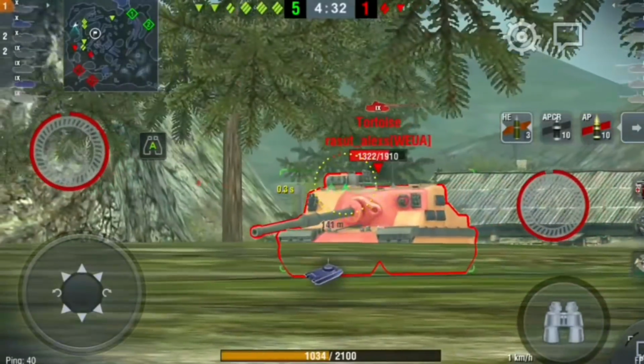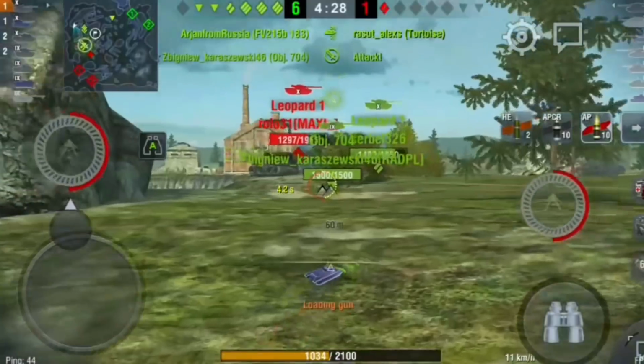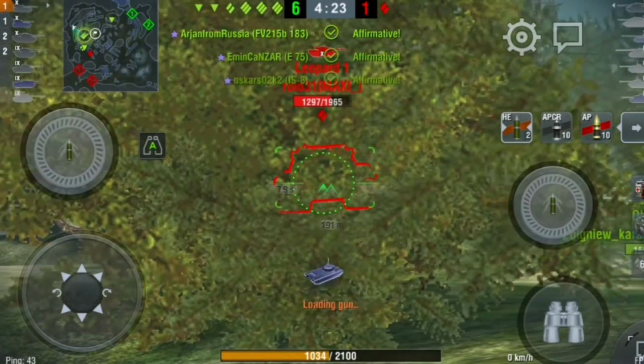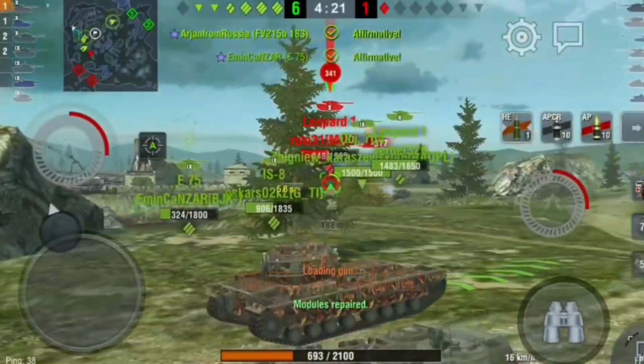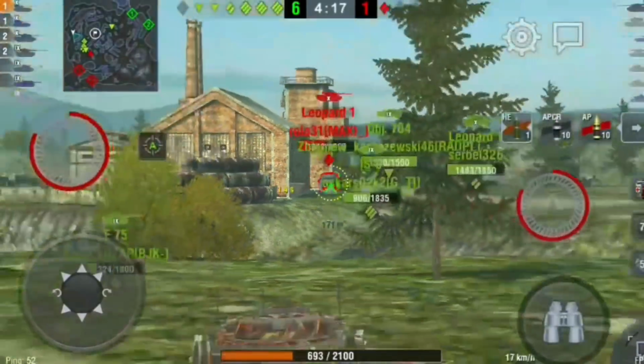And then are we going to try it again? Yeah, we'll try it again. Again, 487 before the Death Star takes him out. And then we've got the Leopard 1, keeping on hesh, 132. I did hit him on the upper plate. If you do hit him on the lower plate, you can get it.